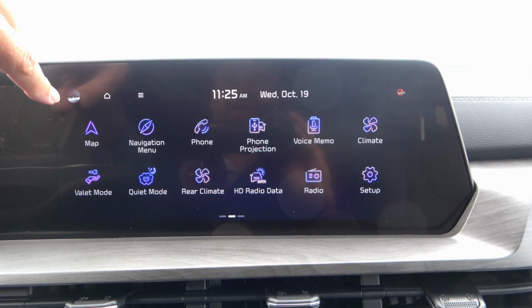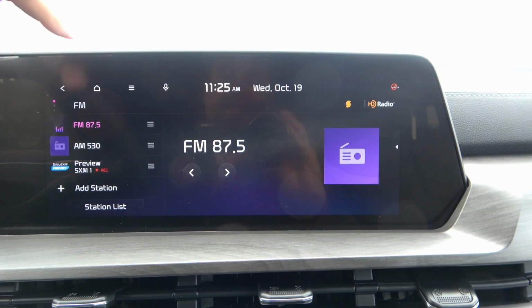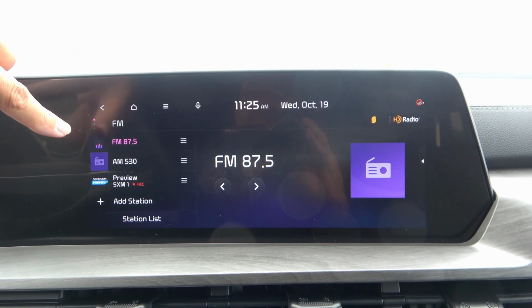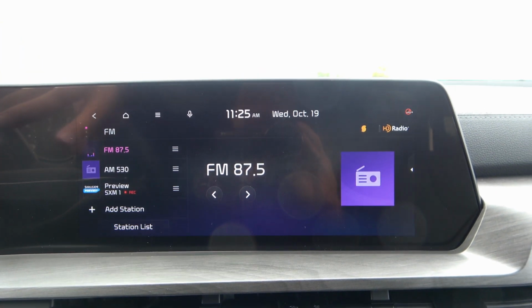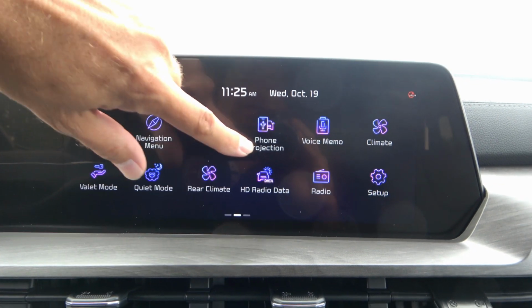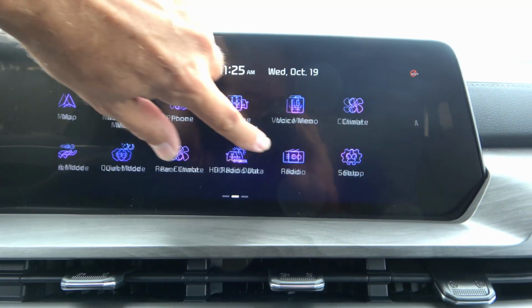And let's go back, HD radio data. By the way, as far as the radio, again, this is a non-branded radio, but as far as the different available options, you have the FM, AM, and of course the Sirius XM option. Setup, media, Kia Connect. So let's go to setup for a second here.